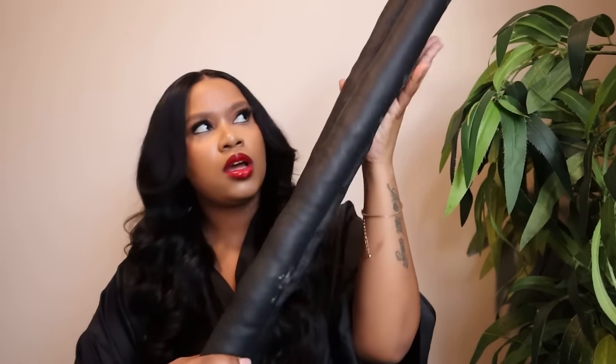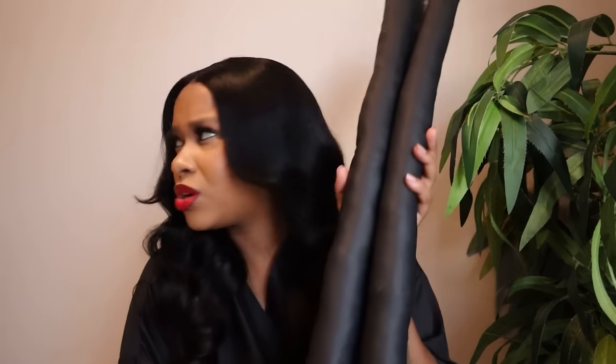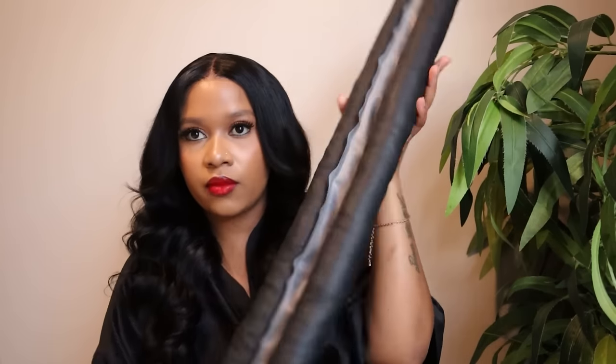Also, I got this door stopper for 30 rand. I thought it was gonna be so expensive. You guys know these, it's just a door stopper that goes underneath your door for the wind, because there's a little bit of a space underneath my door. So yeah, just the basic black door stopper.